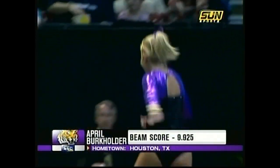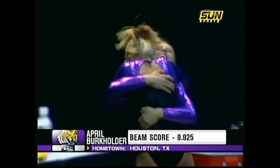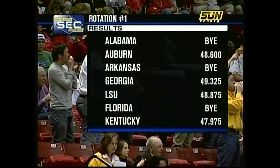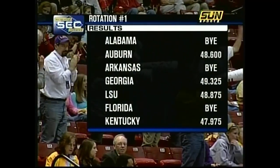The judges' scoring here is different, a 9.925. There are 4 judges. They will throw out the top and the bottom and then average the 2 in between, and that is just what LSU needed. So after the first rotation, Georgia with an impressive lead as we head to the second rotation.